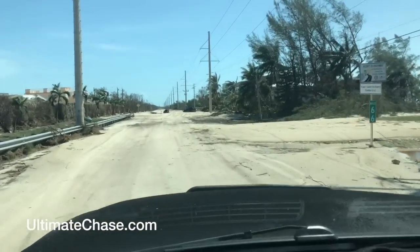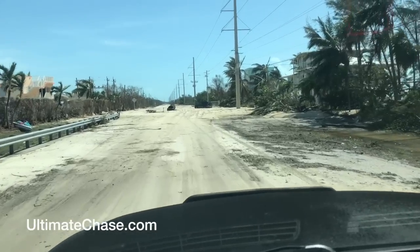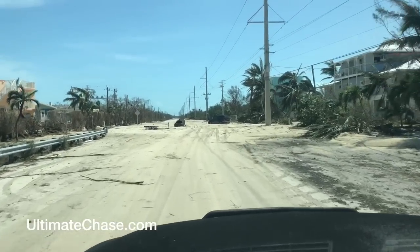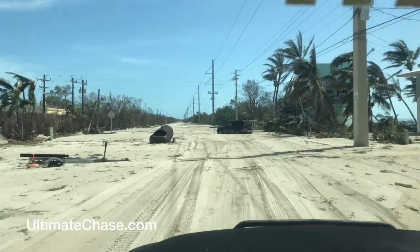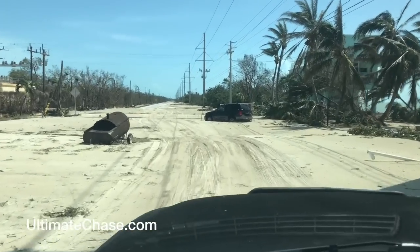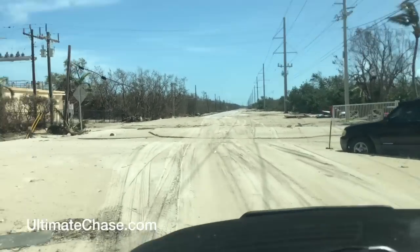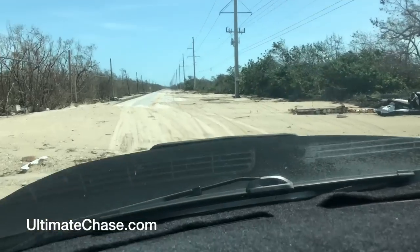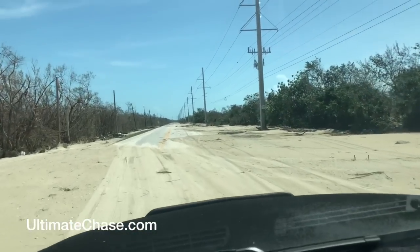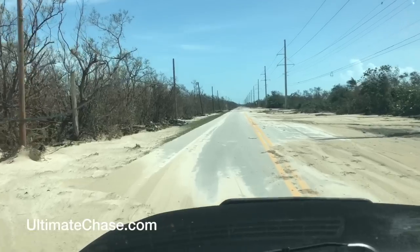So this is US 1, and it's completely full of sand, like it's a beach. Look at this. Look at all this sand. There's actually sand dunes here I'm driving over. This is insane. Wow, the surge, I can't believe how high up the surge came.